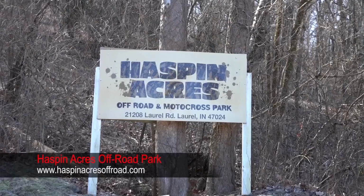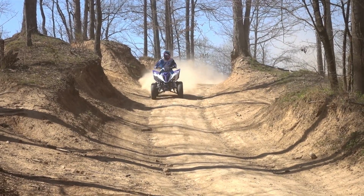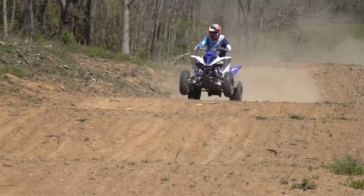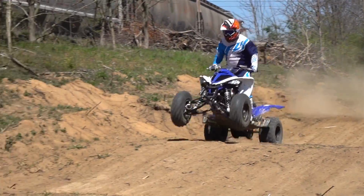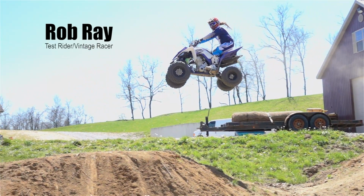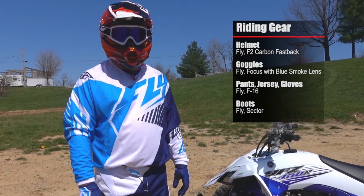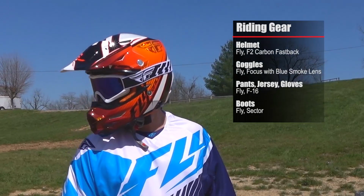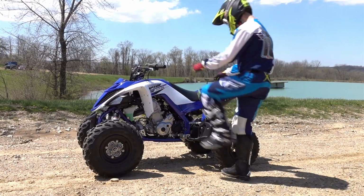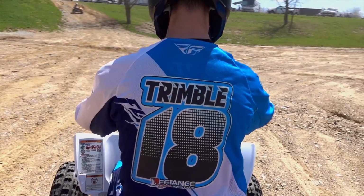To evaluate the diversity of the Raptor's performance capabilities, we hit the trails at Haspin Acres in Laurel, Indiana, and a private practice track in northern Kentucky. Test riders included 44-year-old, 5'8", 196-pound Rob Ray, a highly experienced play rider accustomed to pushing stock sport ATVs to the limit, and 18-year-old, 155-pound Jordan Trimble, a C-Class national motocross racer.